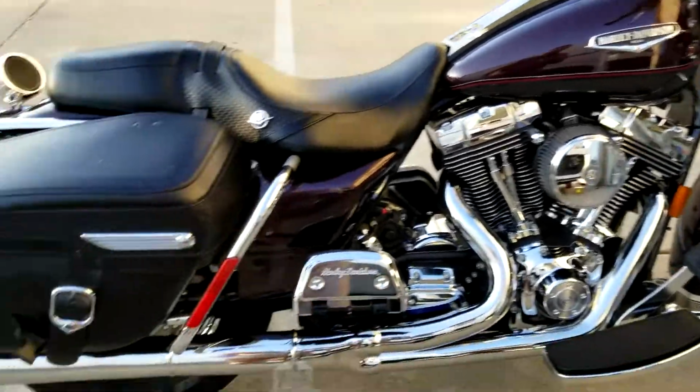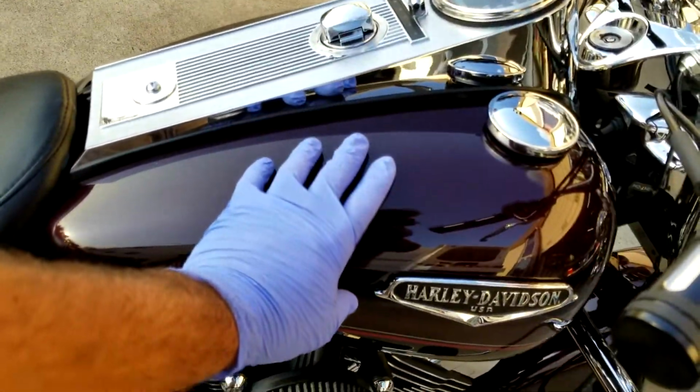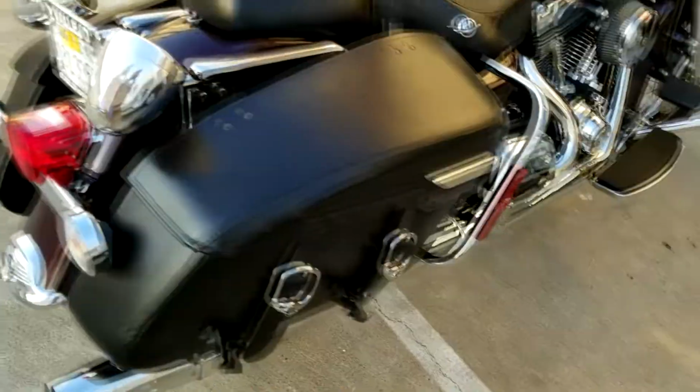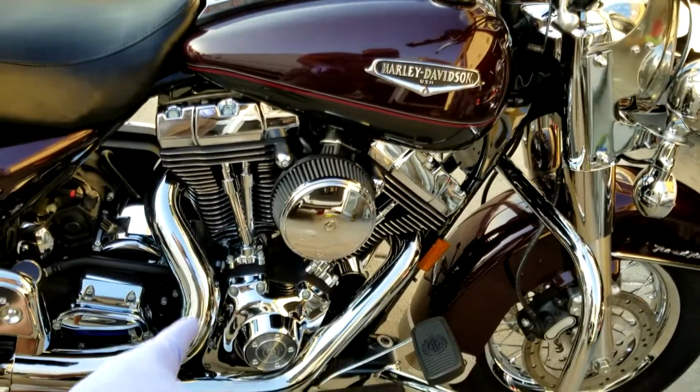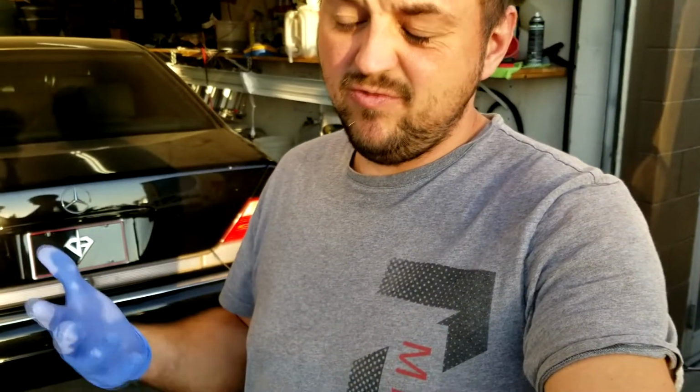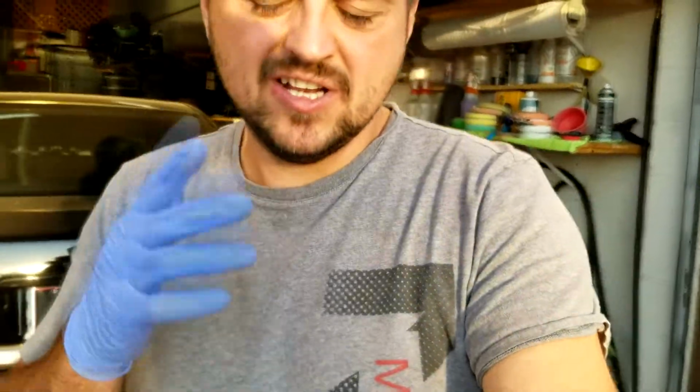Hey guys, Toly with Toly's Detail and Family Vlogs, and today I've been working on this guy at the shop. Just did some paint enhancement on all the painted surfaces, and everything else just pretty much detailed out, chemical treatment. Kinda didn't get to get the shot up before, but I knocked it out, and we're just waiting on a customer.